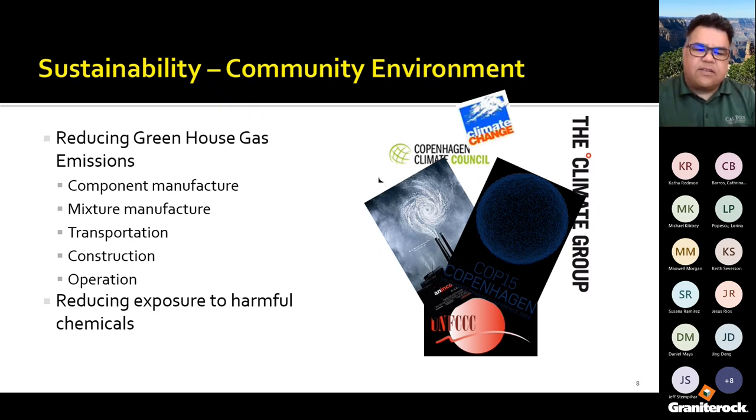How do we reduce greenhouse gas emissions there? And then operations. Operations is probably one of the biggest things that we have, is how this infrastructure and these pavements are utilized, and understanding that. I think that's something that we all have to be cognizant of: how do we reduce greenhouse gas emissions in our communities, and also reduce exposure to any harmful chemicals as well.